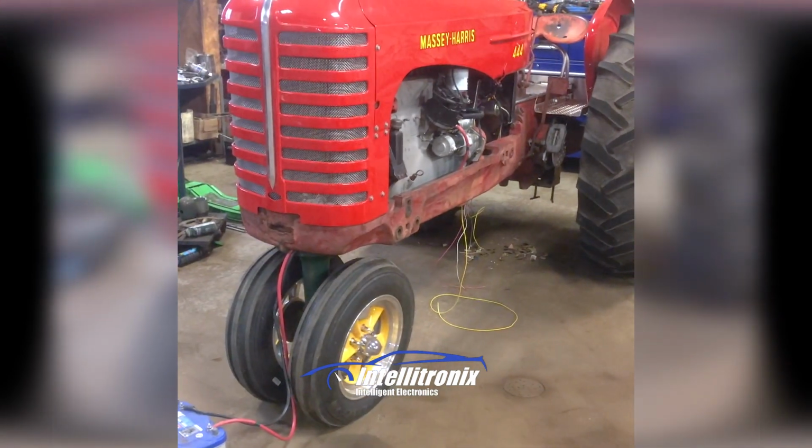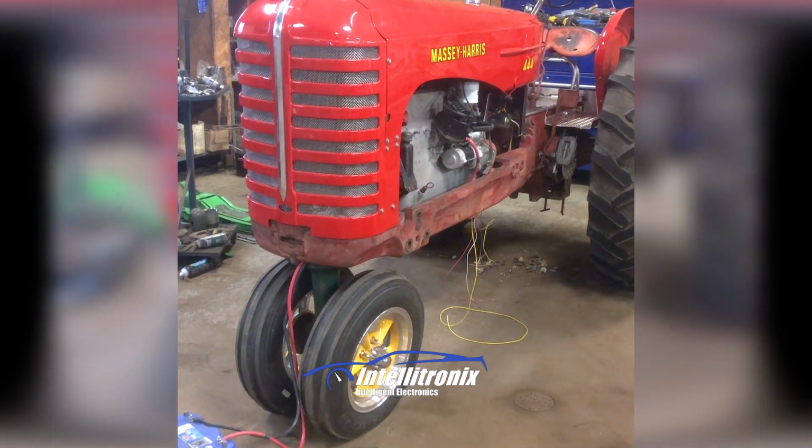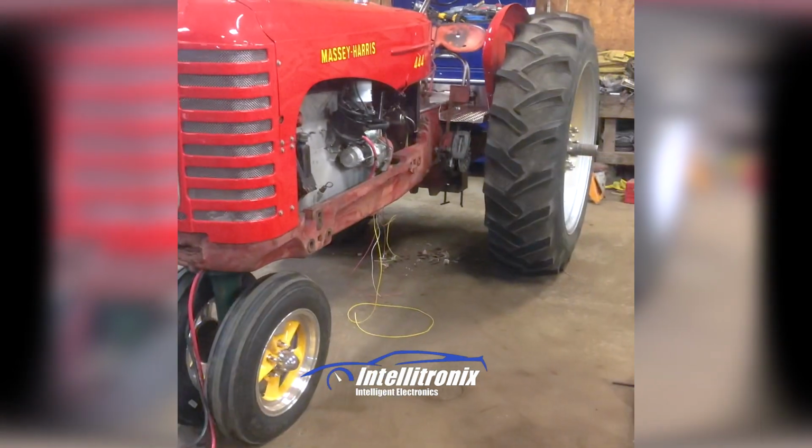but I thought I might take the time to share with you what the 2023 St. Jude tractor is looking like, since it's starting to look somewhat like a tractor now.